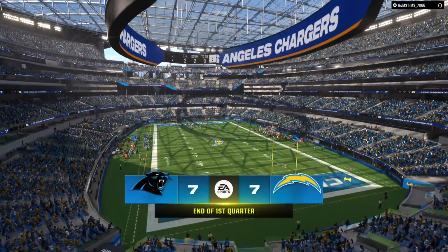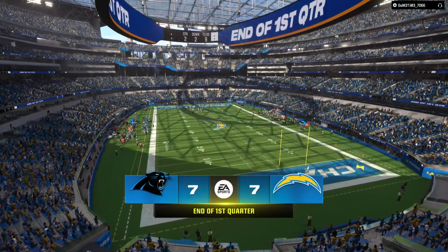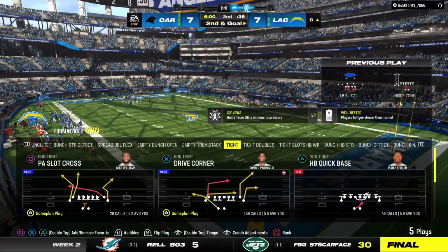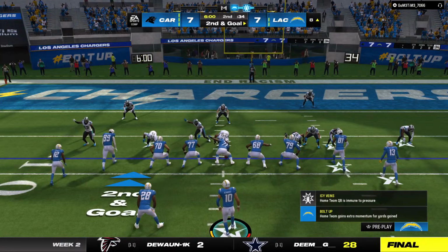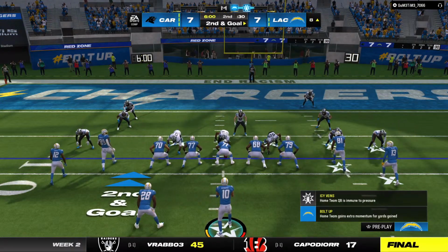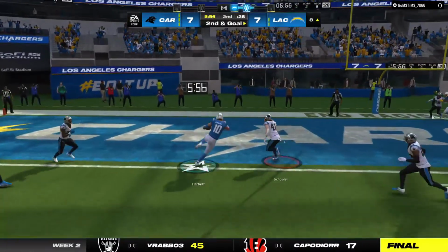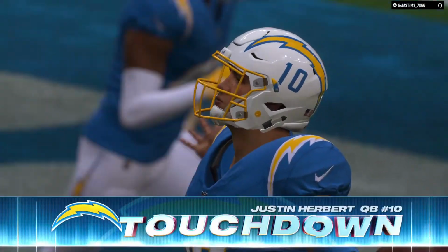7-7. Charger football to start quarter number 2, as they come up now, 2nd and goal. Back to throw here, Herbert. Buying time, and he takes it in for a Charger touchdown.